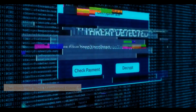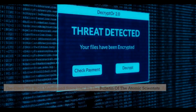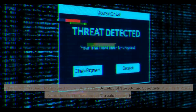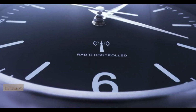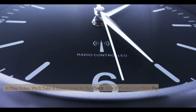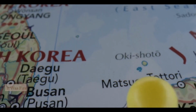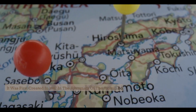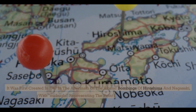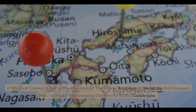The clock has been maintained since 1947 by the Bulletin of the Atomic Scientists, and it's a visual reminder of the existential threats facing humanity. In this video, we'll take a closer look at the clock, how it works, and what factors determine its setting. It was first created in 1947 in the aftermath of the atomic bombings of Hiroshima and Nagasaki, with midnight representing the point of global catastrophe.